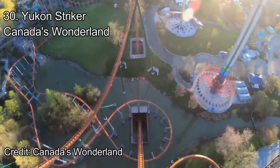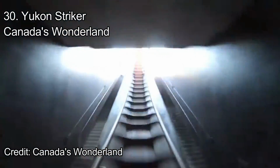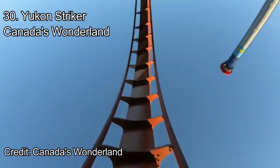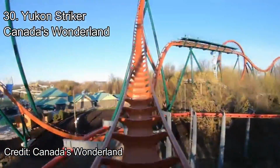30, Yukon Striker. This dive coaster is one of the best. The restraints are still a bit bad, but its drop is massive and all of the inversions provide some great hang time. It also has an underwater tunnel to back it up as the number 30 coaster.